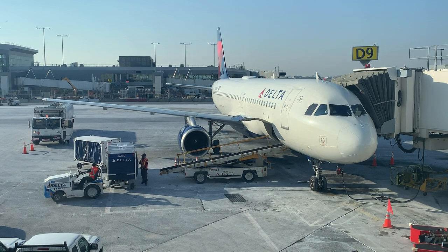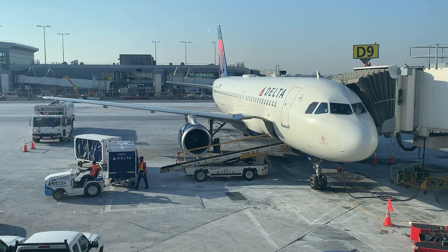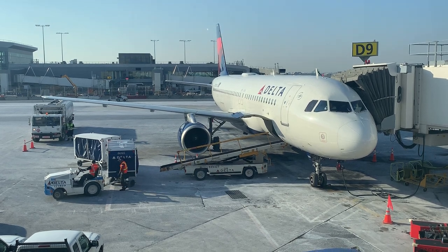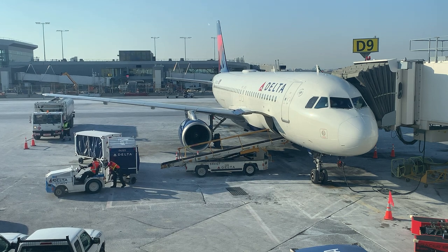This plane looks brand new. Delta does an amazing job at keeping their fleet looking current, and this 31-year-old airplane is no exception. The plane is so clean. I don't think I've ever seen a dirty Delta A320.